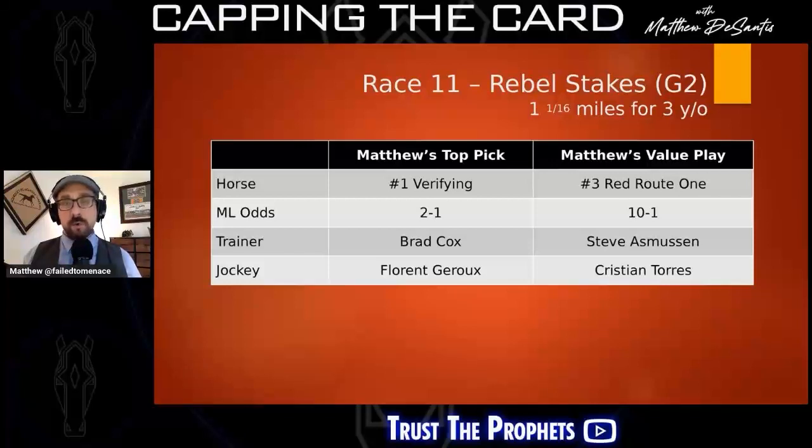This is also a race where it would not surprise me on Saturday evening if we look back and go, oh, this is maybe the most impressive performance we've seen from a Derby horse yet. I think there's a ton of talent in this race. Verifying, Red Route 1, obviously, I have a lot of confidence in. Giant Mischief, Reincarnate, Confidence Game to a lesser extent. I know a lot of people are very high on the Palo Lobo horse, Event Detail, coming off the synthetic.